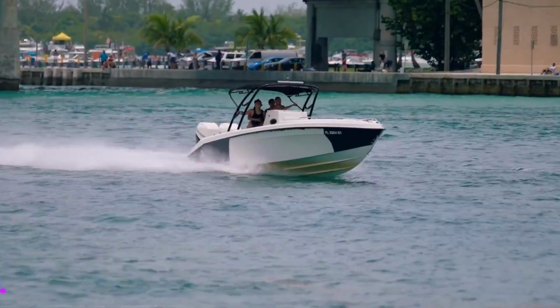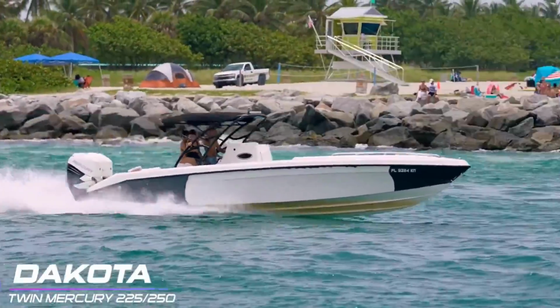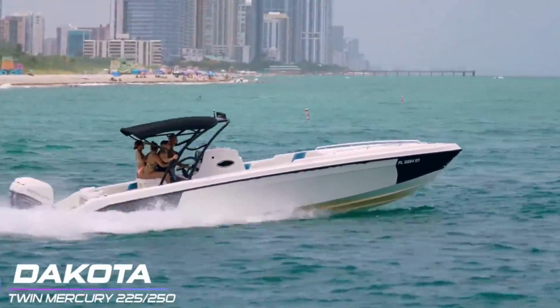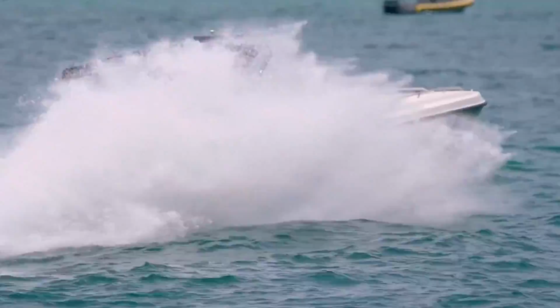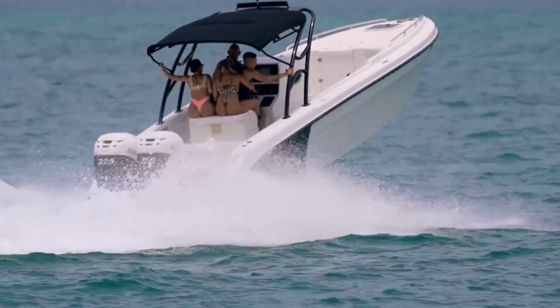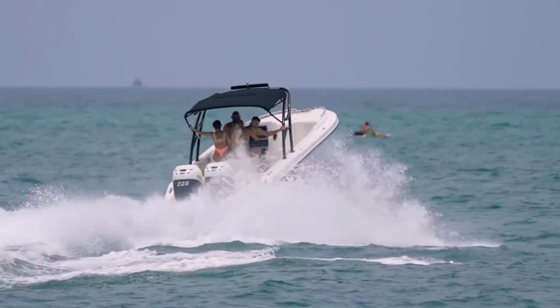But let's go ahead and get this competition started with our first contestant to do battle with Haulover. And here we're going to see this Dakotas basically ripping their way through Haulover. They go full airborne right there, but it's not going to stop this crew. Basically, they're absolutely going to destroy the inlet on their way out. This is going to be a tough day for Haulover. It really isn't firing that hard, and these boats, if they continue to rip like this, are probably going to have their way with Haulover.